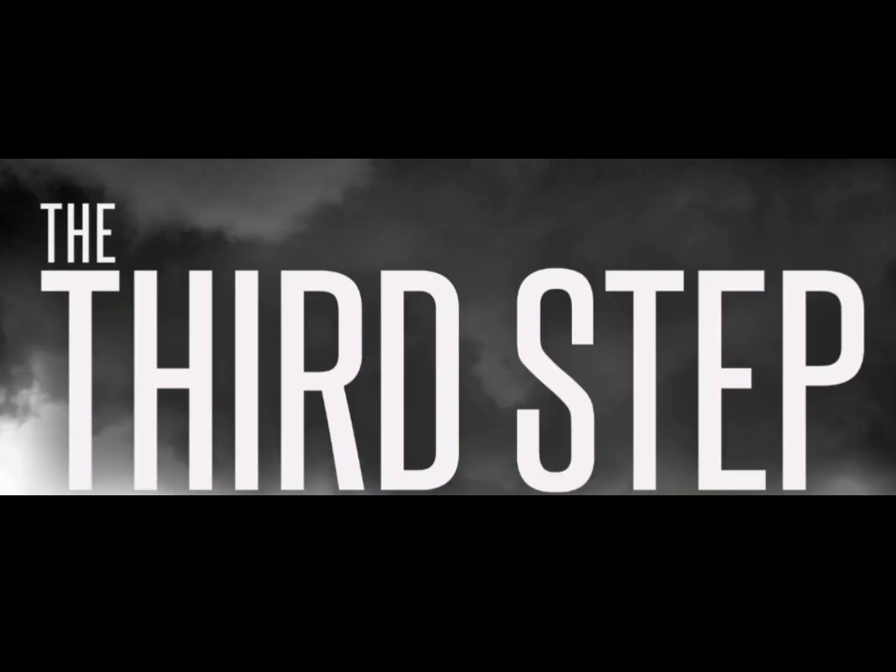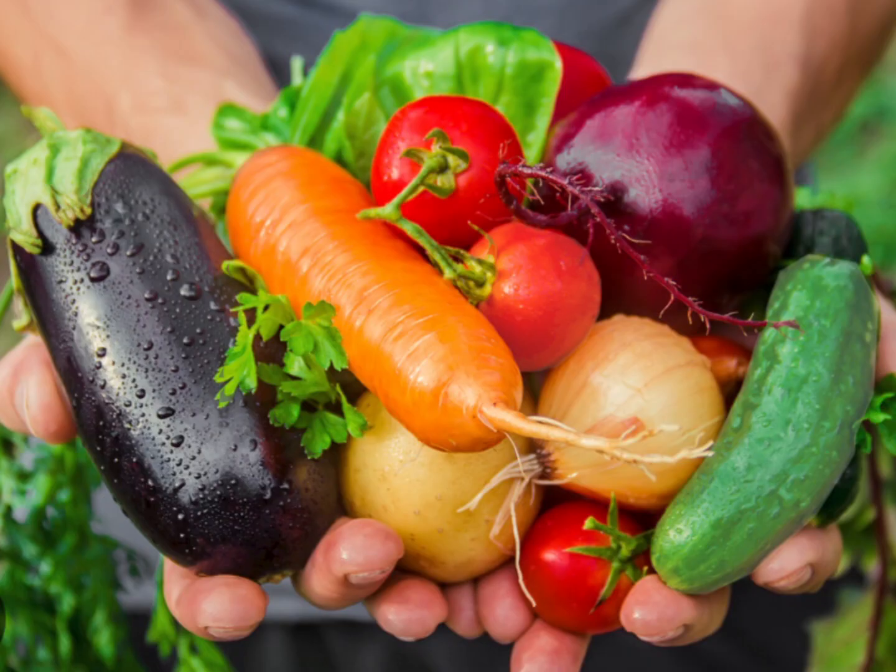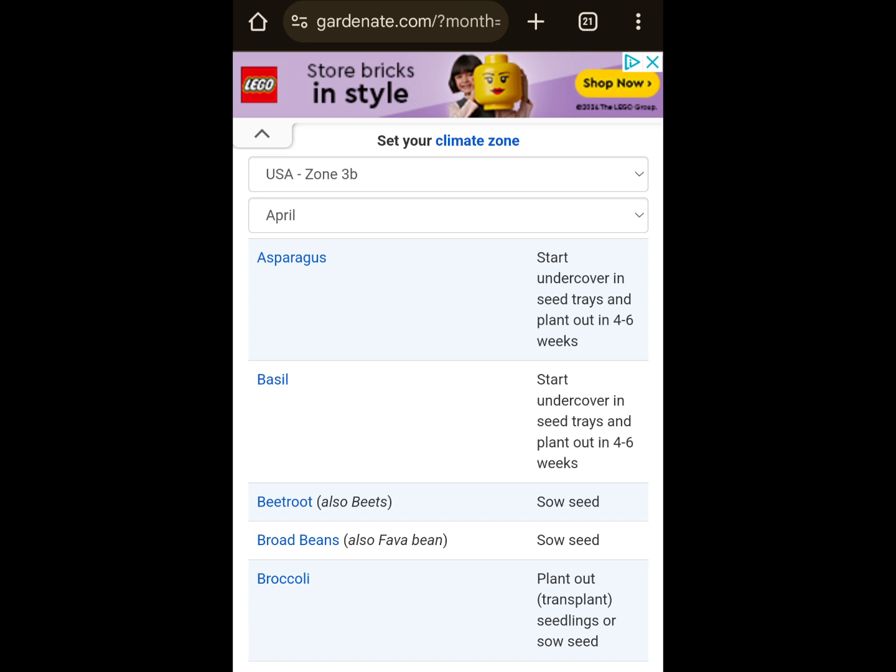The third step is knowing the specific crops you can grow in your growing zone. Don't expect to grow tomatoes or cucumbers or peppers in a colder climate. To find what crops are good for your growing zone, Google fall crops and add your zip code. A website that I have found very helpful is called gardenate.com.